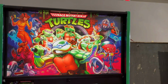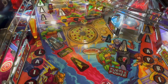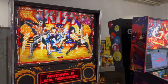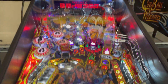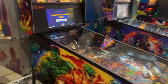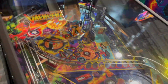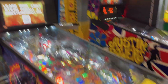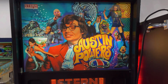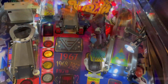Turtle Power. Nice, gotta love the Ninja Turtles. Really gotta love that artwork, man. Love it, absolutely love it. Kiss Pinball, of course, a classic. Kind of a cool classic Avengers one. Yeah, that is cool. Guardians of the Galaxy. Austin Powers, groovy baby. Shagadelic. Fat Bastard in the back of there. Sorry, a lot of glare there, guys.